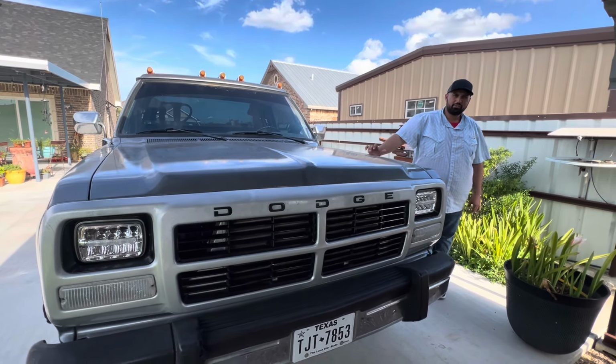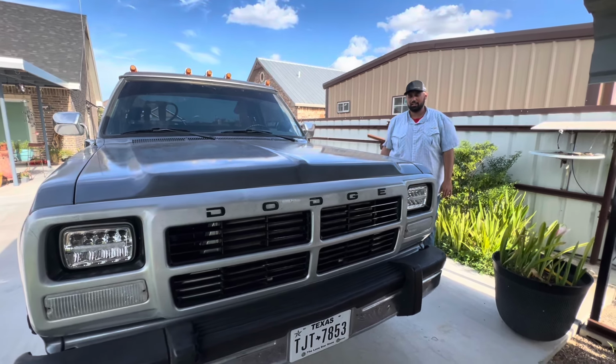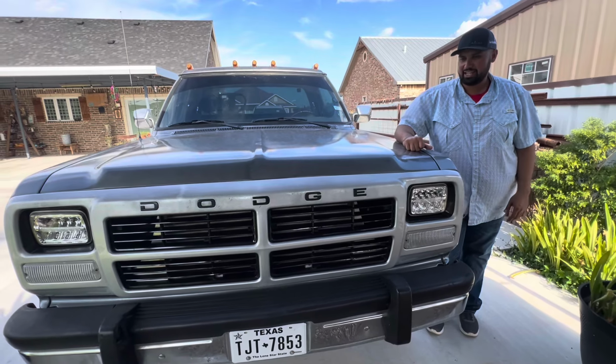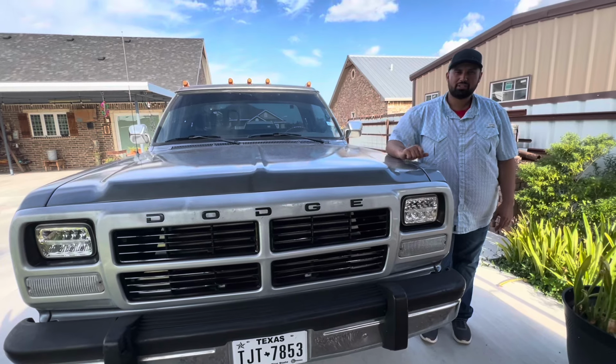91 Dodge T350. Two-wheel drive, pretty much got the patina look going on it. Had a lot of interest on the truck. People on TikTok were asking if I would sell it, and it got me thinking. So I decided to post it for sale.